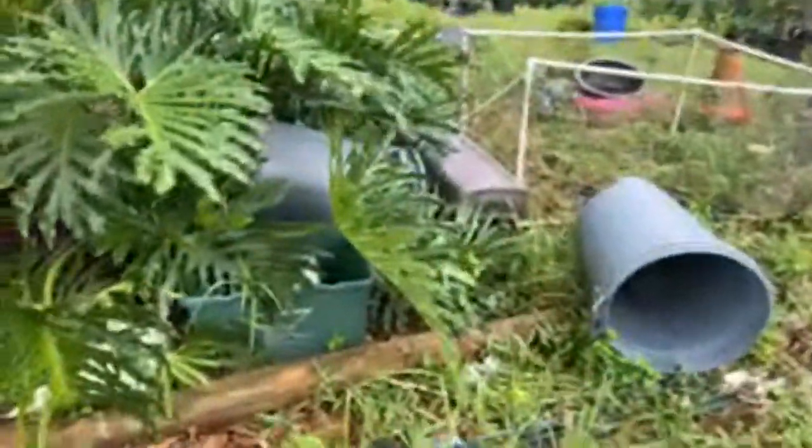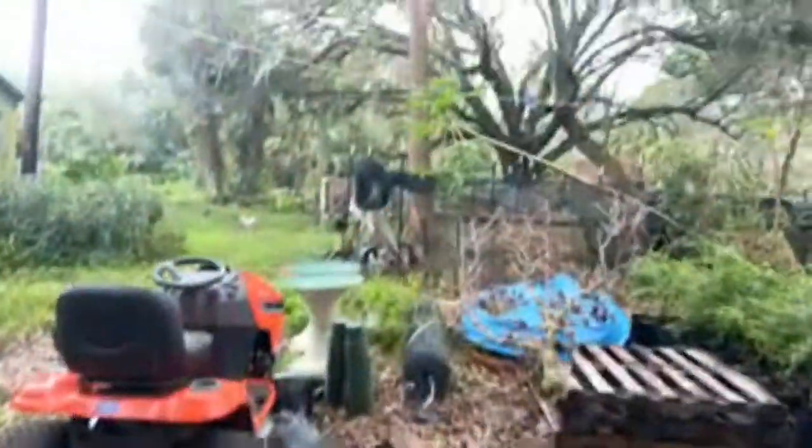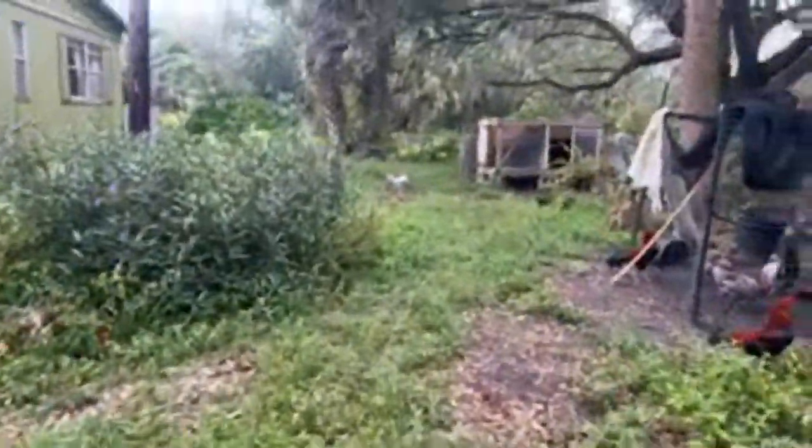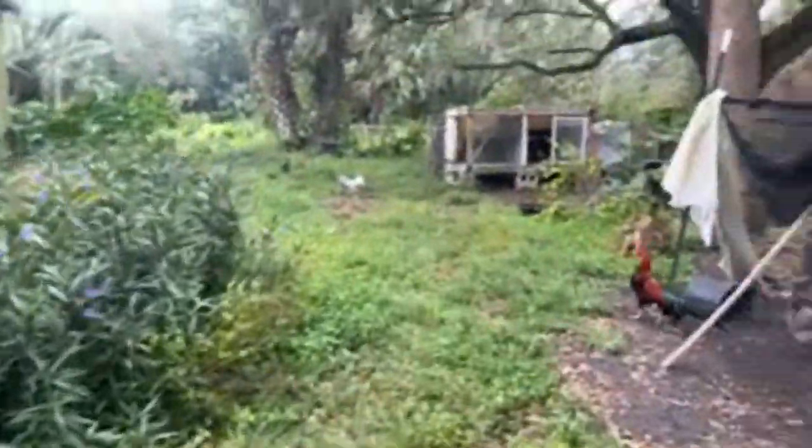I'm looking for a trash can to put some trash in. That'll do. Here I am in this dang bed. Who's gonna feed the hogs?